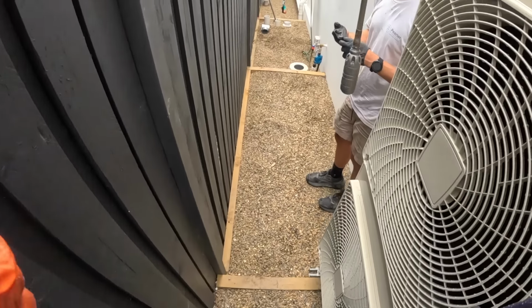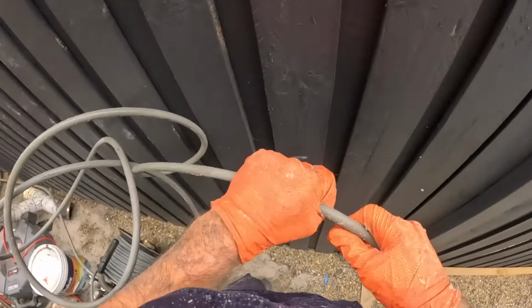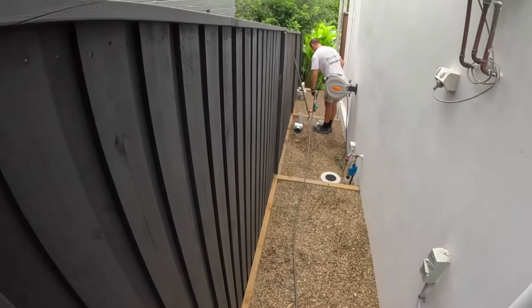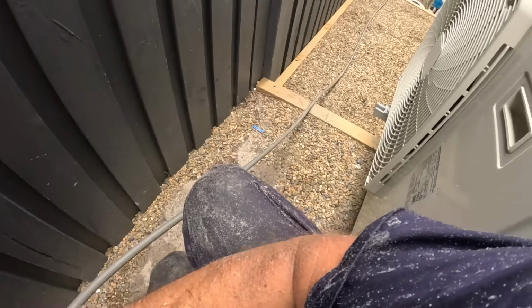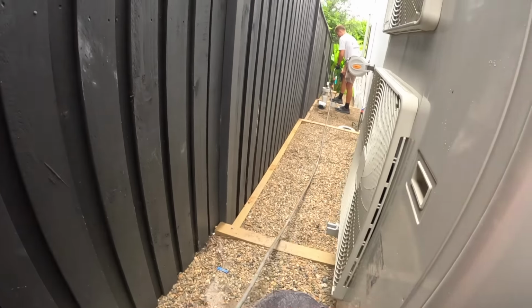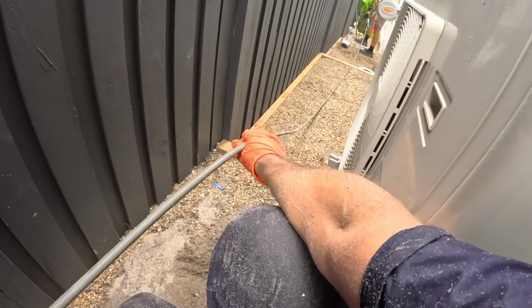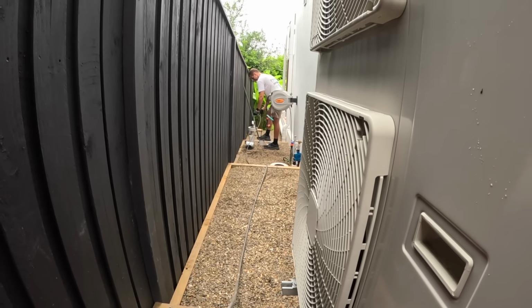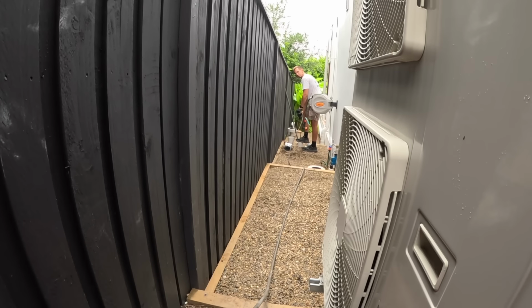Isaac, can you do the honours and pop that down the shaft, please, mate? I'll do whatever you want. Thank you, sir. All right, fire in the hole. Yeah? Happy with that?